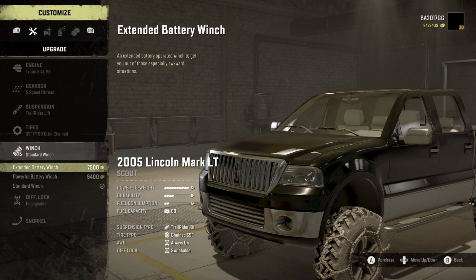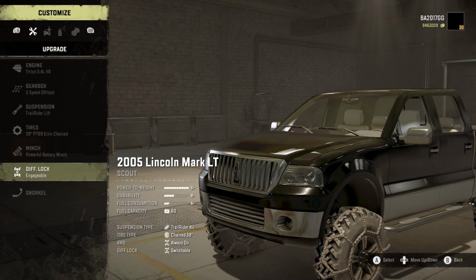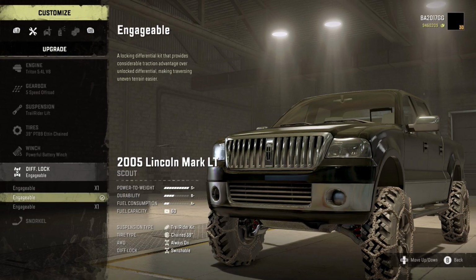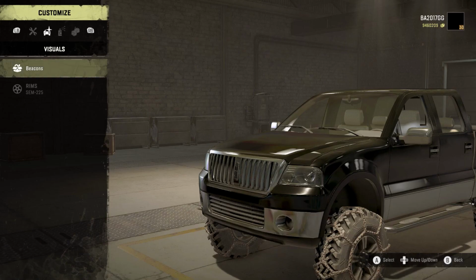We've got extended battery winch, powerful battery winch, and standard winch. We're going to go with the powerful battery winch. We got engageable diff lock, 3 options, so this is a work in progress. I don't know what any of this means, but we got to choose one or the other. So we're going to choose one that came with, actually. Snorkel, we get tall front-facing snorkel. We're going to skip that for today.